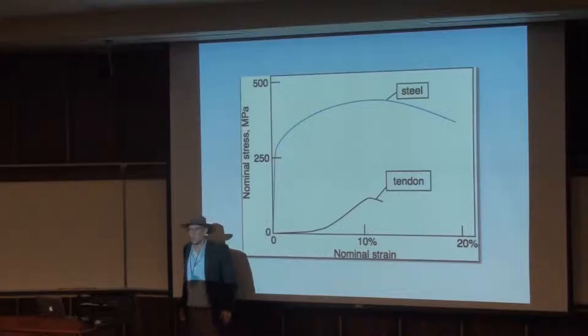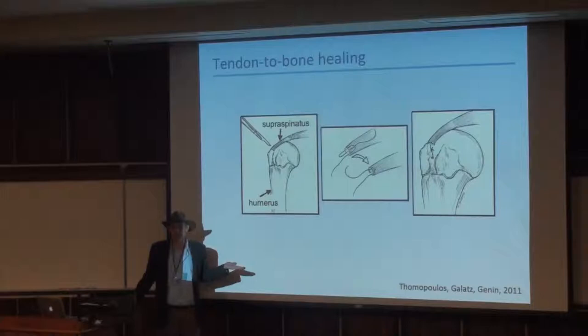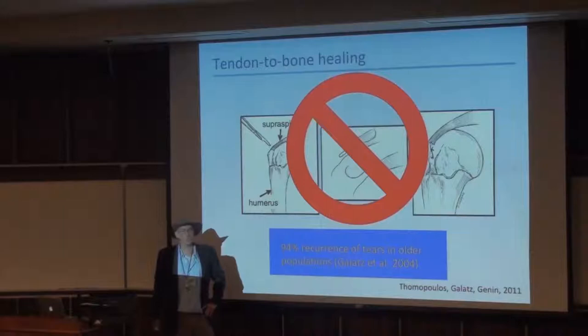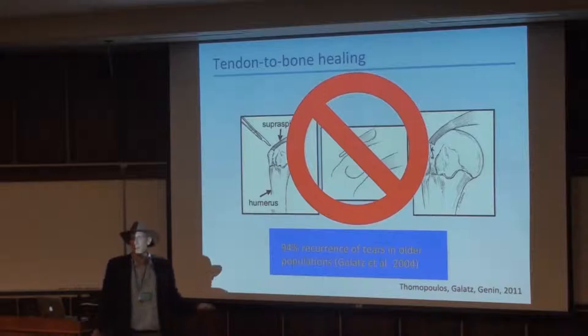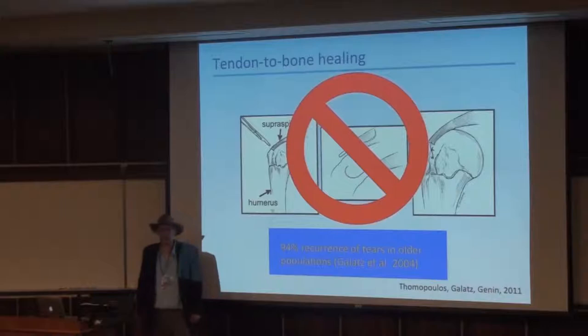So with this in hand, you as engineers would look at something like this and expect it to fail 99 times out of 100. But it turns out you'd be wrong, because it really fails only 94 times out of 100. That's in older populations, and that's presumably why many octogenarians don't ever bother getting the rotator cuff fixed. This is for an older population, but even for younger people, the failure rates are on the order of 20 to 80%. This is re-tears over a few years. Anyway, that's the backdrop.